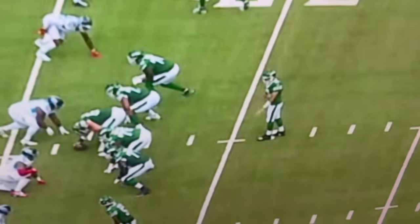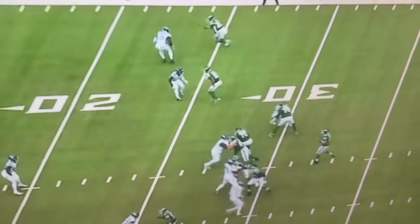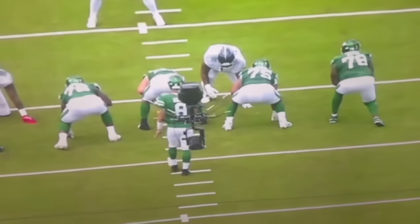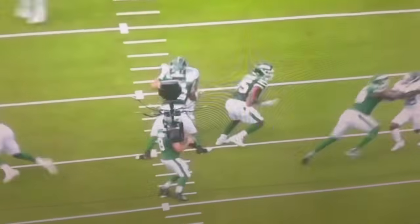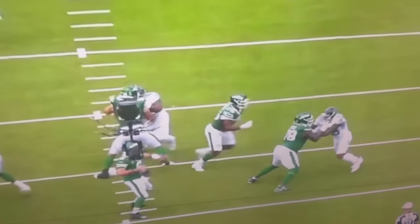Here he is. It's the AR-12 laser show. It's his show. He calls the shots right there with that signal. He sees Breece Hall against Kenneth Murray. It's a laser shot. You just watch this right here. There's the signal. You freeze it, he's throwing it. The line has no chance of impacting it.